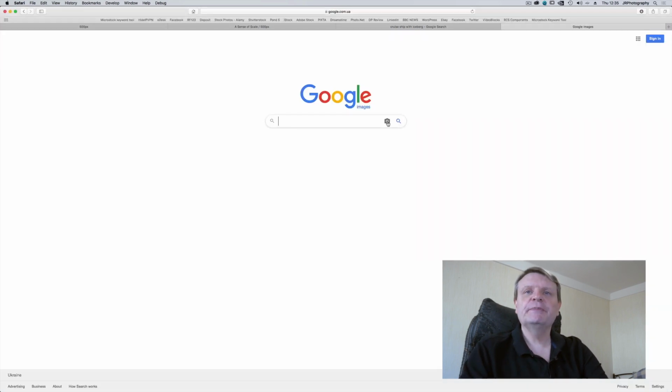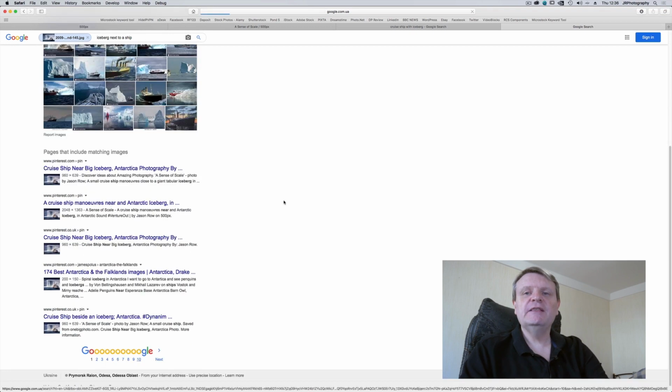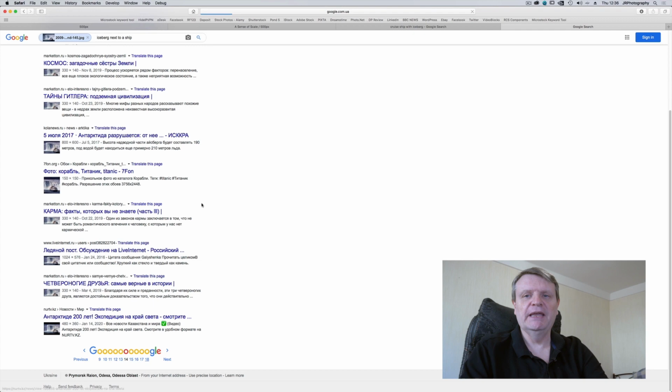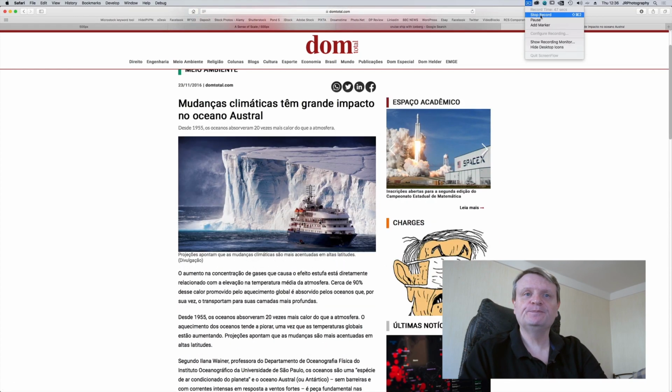Just how big that subsection of the community is can be seen from a troll through Google reverse image search. As you can see, this particular image, A Sense of Scale, just goes on for pages and pages and pages, and beyond 20 pages of Google reverse image search results. And, you know, that's basically unstoppable now.